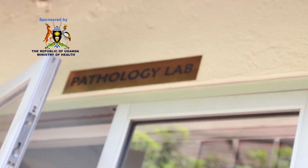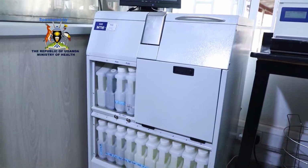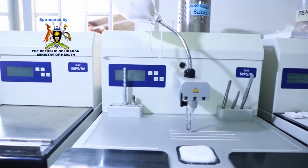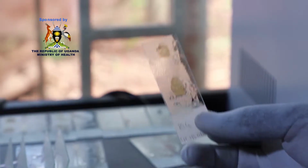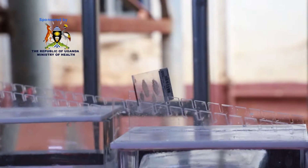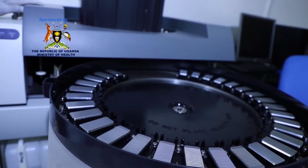Now, our vision as a Cancer Institute is to have a national cancer reference diagnostic laboratory at the Cancer Institute. Our pathology laboratory is actually able to do most of the cancer diagnostics. We are able to do the basic H&E, which is really the basic diagnostic test for tissues. To diagnose cancer, we're able to do immunohistochemistry, which gives you a more precise diagnosis than just the basic H&E staining.